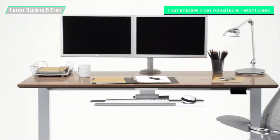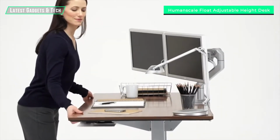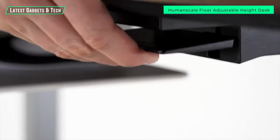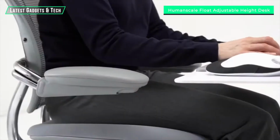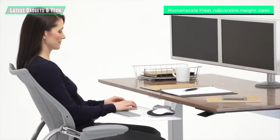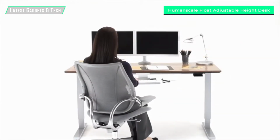Introducing the Float Table by Humanscale. Float achieves new heights in workplace health, comfort, and productivity by allowing people to easily alternate between sitting and standing postures throughout the day. The average office worker spends up to 95% of each day sitting, a level of inactivity linked to a host of health problems, including lower back pain and poor blood circulation.